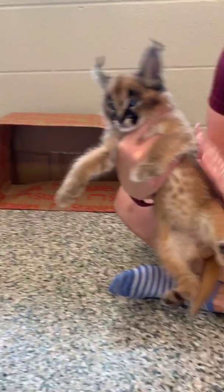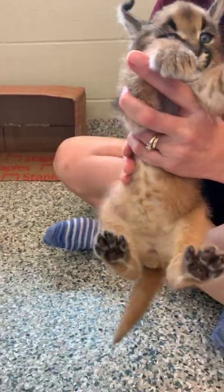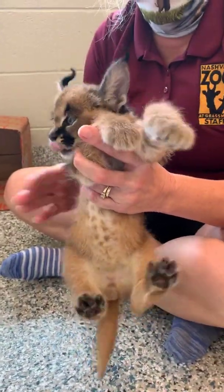You've got to burp them just like your baby. Oh my gosh, look at that tummy. It's full. And those spots, they're so cute. Little polka dot belly.